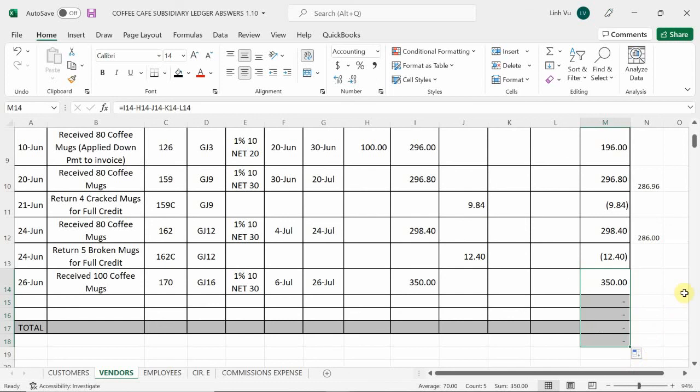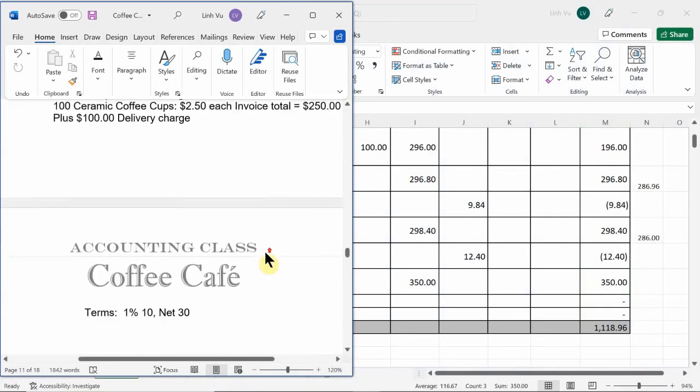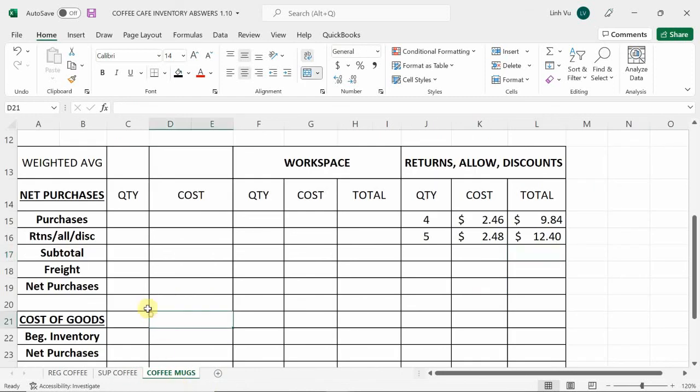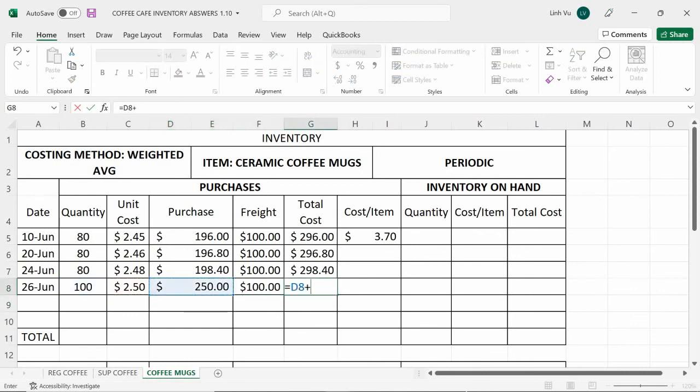So in grand total, we owe all things ceramics a grand total of $1,118.96. Okay. Last but not least, what else do we need to do? The periodic inventory. In this case, we only record purchases. So it's the 26th. We bought 100 mugs at $2.50, which gave us $250 plus $100, a total of $350.